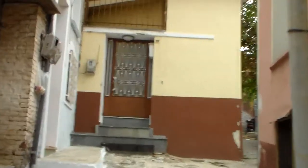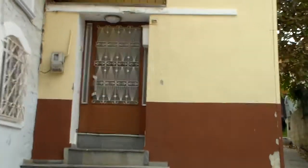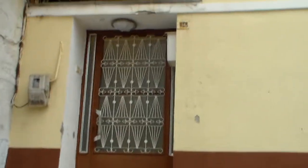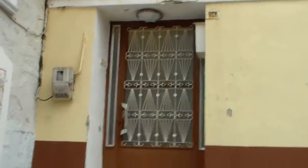Relax. I'm going up to where I'm staying. These beautiful young Greek girls, they don't speak no English. They just happen to be coming out of the house while I started videotaping where I'm going. They're very, very beautiful young Greek girls. This is the entrance.